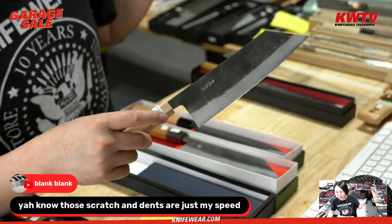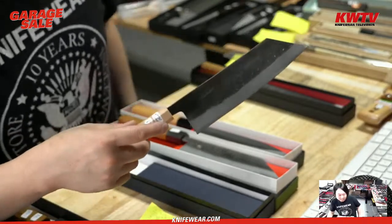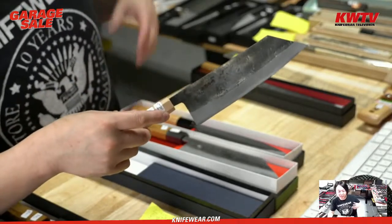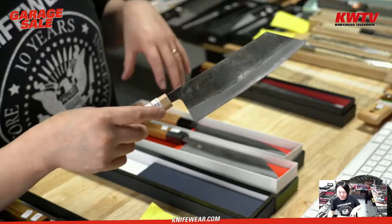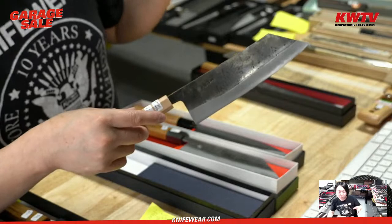His master, the sensei, only uses what he calls kigami, which is the yellow carbon steel. It's easy to sharpen and super rugged. He's the kind of guy who makes kitchen knives for regular home use. But this Miyazaki-san took it to the next level, trying a lot of different steels.